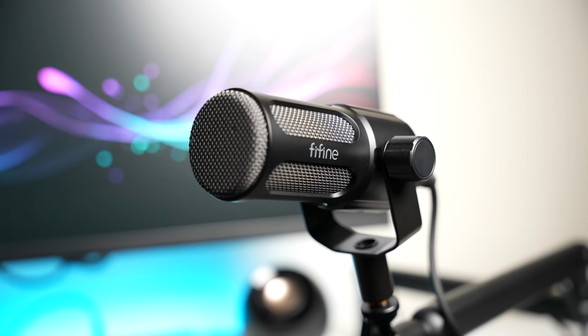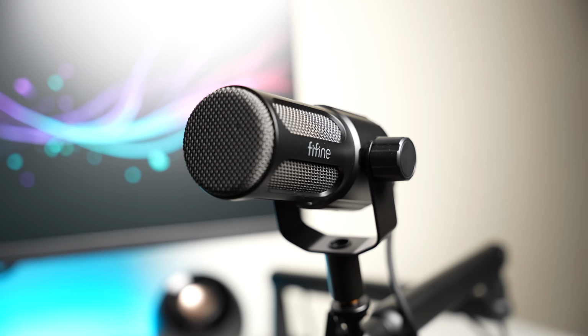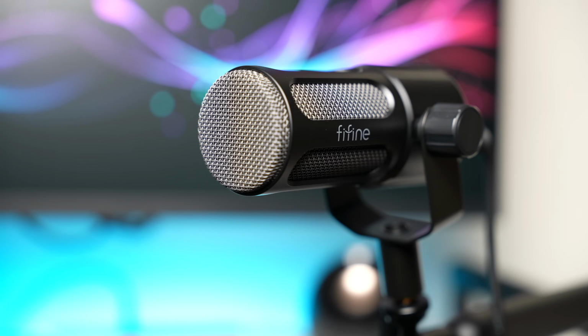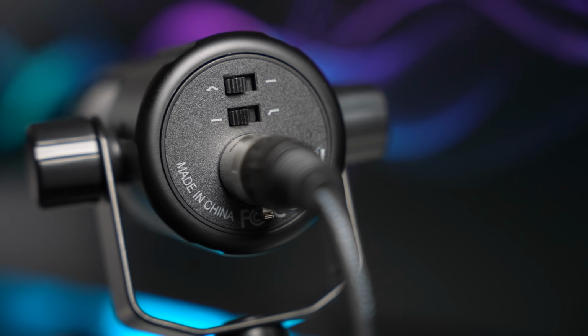The Tank 1 has a directional cardioid pickup, meaning that if you speak directly in front of it and at the proper distance, you'll never capture any background noise. The noise rejection of the FineFine XLR microphones are always top-notch. I'm actually rocking one of them in my own current desk setup.